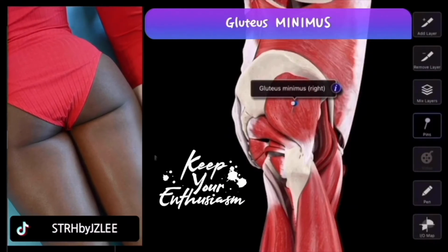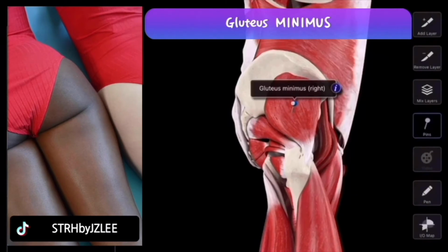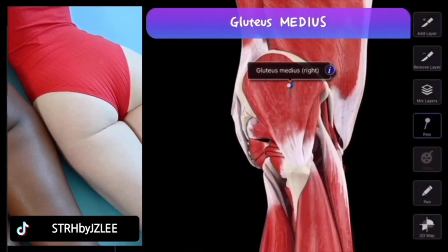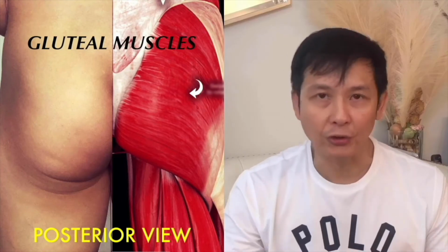If there is a pair of gluteus maximus, there is a smaller pair called gluteus minimus, and the middle-sized pair called gluteus medius muscle. Besides the amount of adipose or fat tissue that you might accumulate in your behind, the majority of a shapely gluteus maximus forms the prominence of your buttocks, ideally.